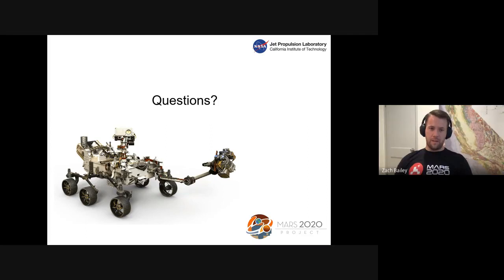A lot of the instruments have their own electronics boxes that then communicate with the RCE, and all of those have their own independent software running on them. There is generally a separate software team for each instrument. That's also true for a number of other subsystems on the spacecraft. Some of the radios have software within them, and there's a team that writes software for that. There's a team that writes software for the motor control system that controls all the different motors and the wheels and the remote sensing mast and the arm.